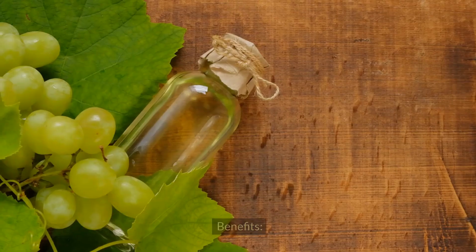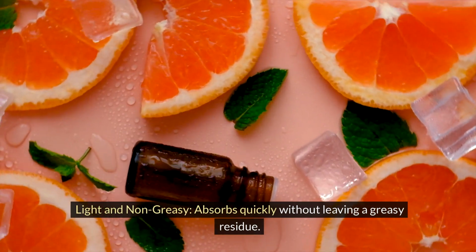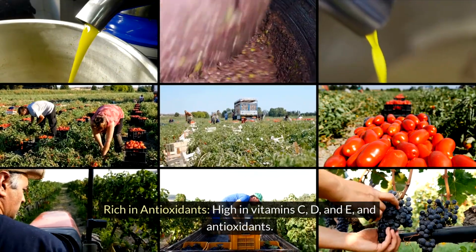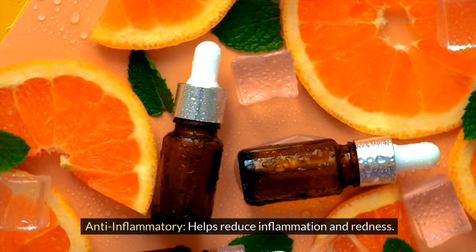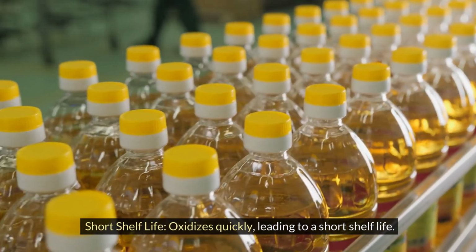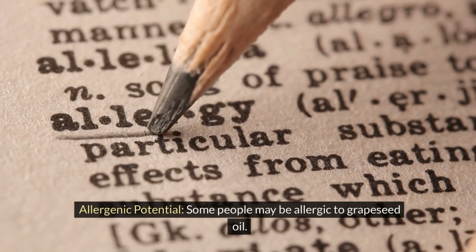Grapeseed oil. Benefits: light and non-greasy, absorbs quickly without leaving a greasy residue. Rich in antioxidants, high in vitamins C, D, and E. Anti-inflammatory, helps reduce inflammation and redness. Drawbacks: short shelf life, oxidizes quickly. Allergenic potential: some people may be allergic to grapeseed oil.